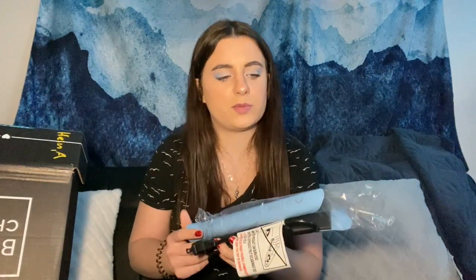But it's exciting to see something different in Boxy Premium just because the items we've been seeing are palettes and makeup, and it's exciting to have a hair care beauty product, and I'm not disappointed with this. I definitely will use this and try this. Even though I have another flattening iron, it's always nice to have two, one to travel with, one to keep at home. If one breaks, you have another one on hand, and I like straightening my hair, so that's kind of exciting to see.